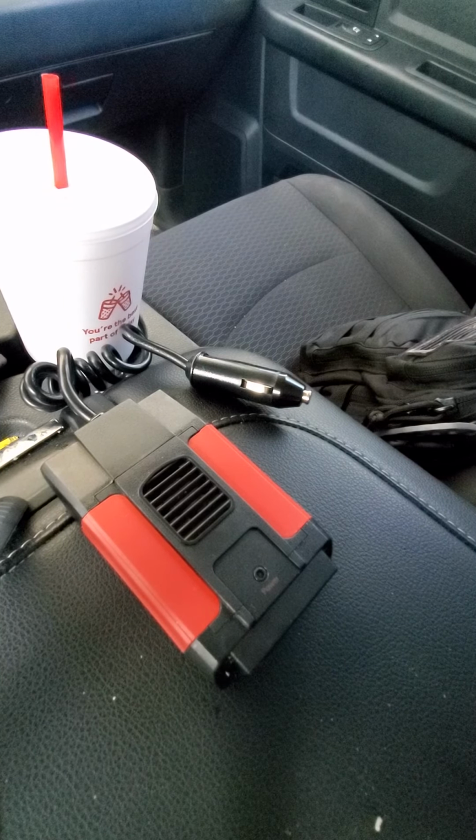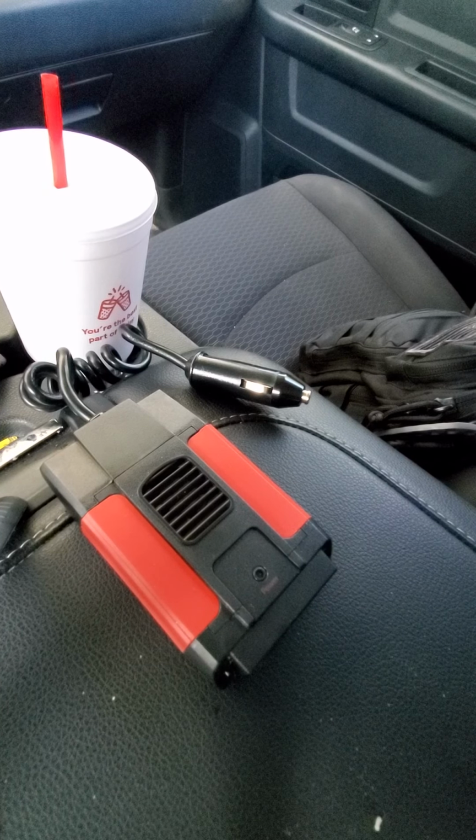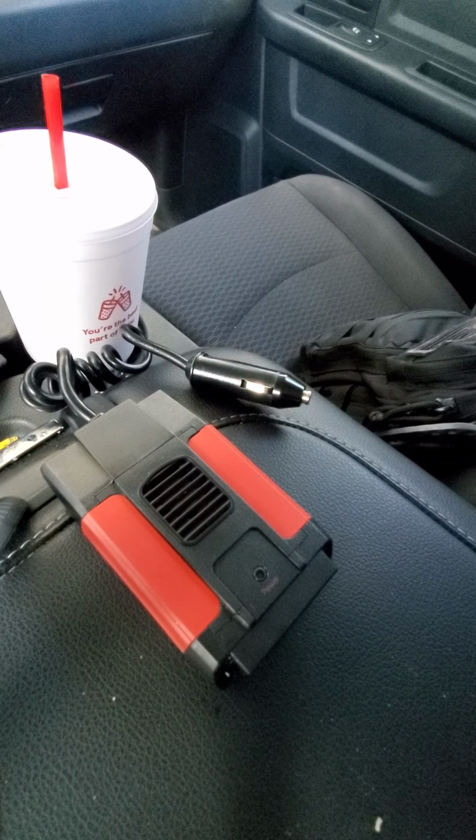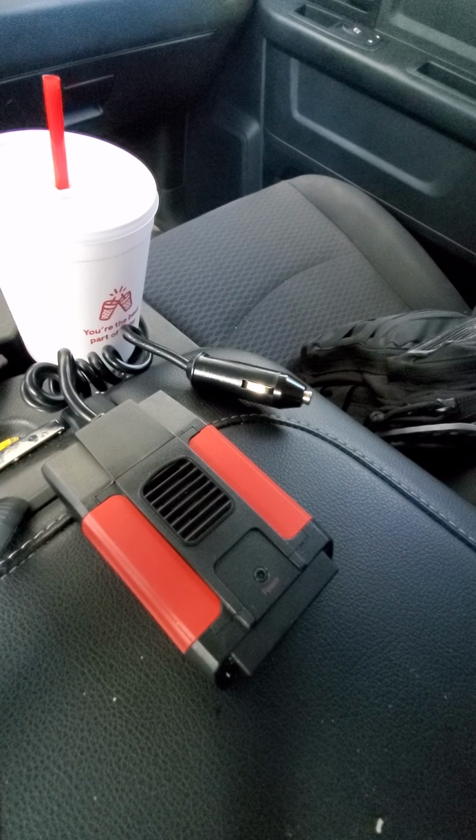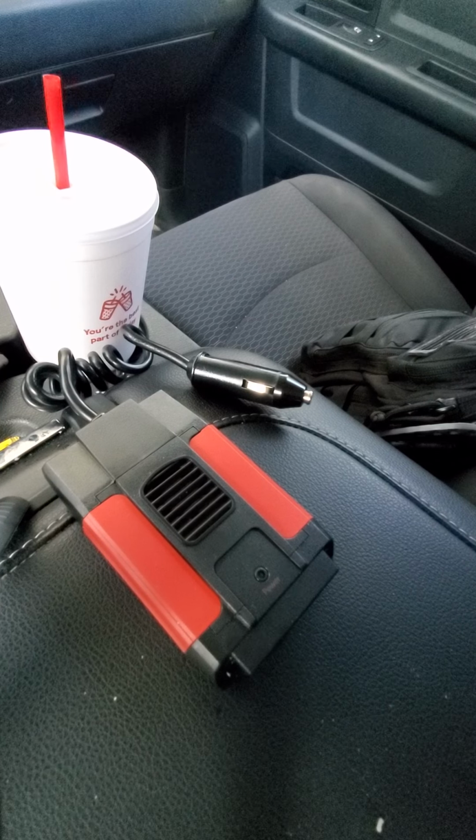Now, these do drain your vehicle's battery, so you have to keep your vehicle running. But it's a great way, like I said, if you wanted to charge a TV or charge a laptop, or a cell phone or GPS or anything that you can plug into your house.